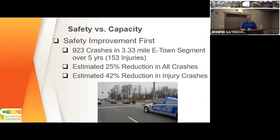So when we compared safety and capacity, really, this project's more about safety than it is about capacity. It's more about reducing those crashes. I said, the most you saved on an intersection by taking a signal out, like maybe 15 seconds of travel time. With 923 crashes over the first 3.33 miles, which is really from St. John Road up to Kentucky 447, there were 153 injuries over 5 years in those 923 crashes.